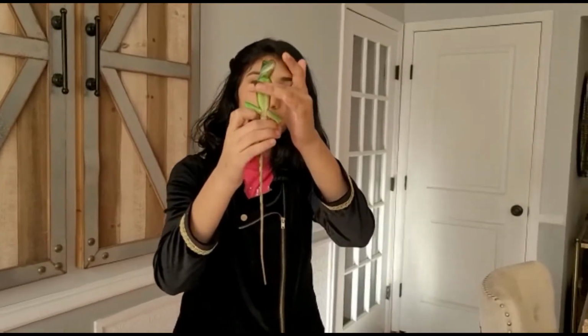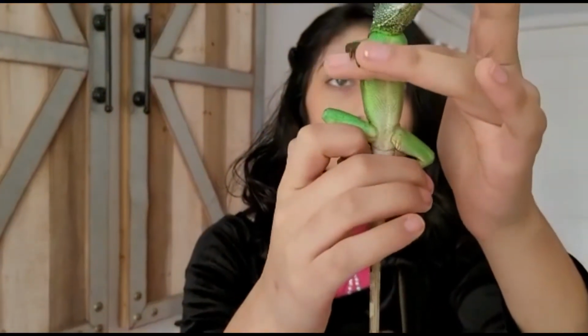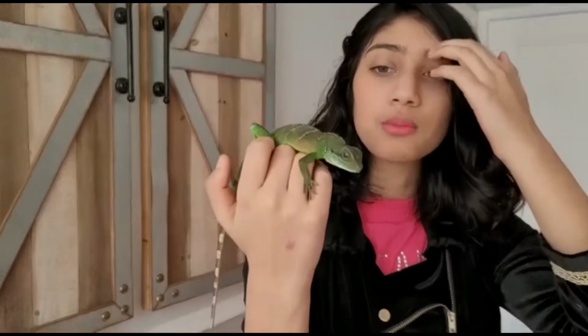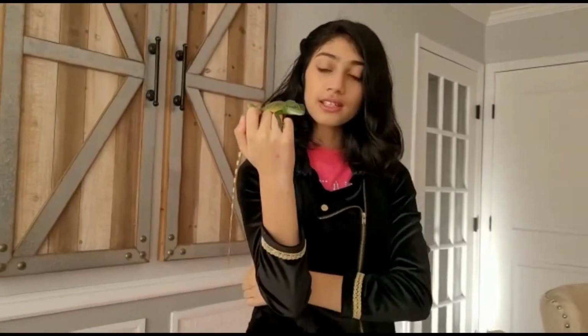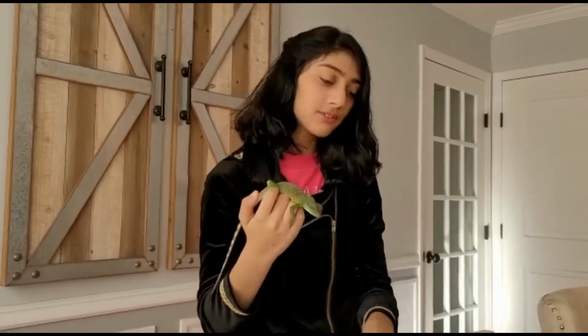I'm pretty sure he is, because if you look on the bottom of this, he has those lines that indicate that he's a boy, and he also has these spikes coming out, which is pretty cool. Don't you agree? By the way, he's really nice and gentle, and he's really playful as well.